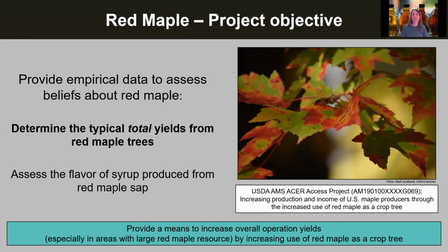But we also know that red maples tend to make a copious amount of sap. So at least my hypothesis in the beginning is that the total yields from red maple trees are balanced out: perhaps a lower sap sugar concentration, but also more sap. So at the end of the season, you have the same overall amount of syrup production. And this study was basically designed to put that to the test.